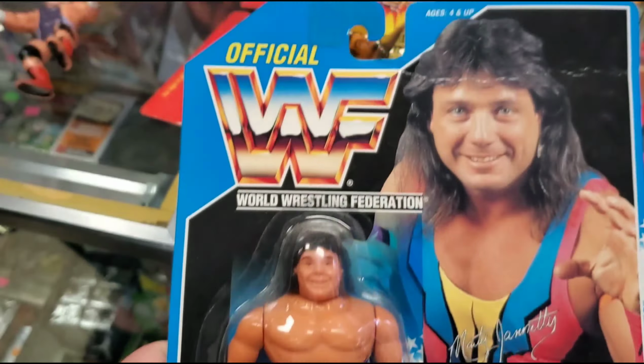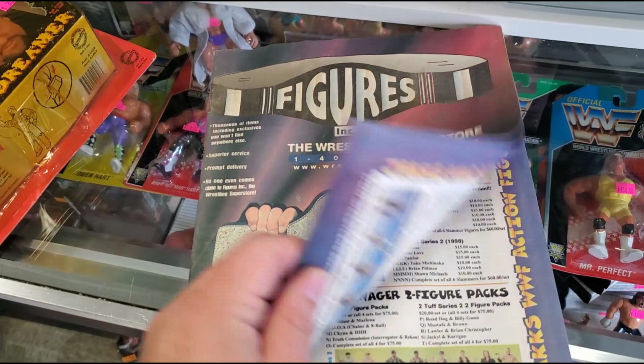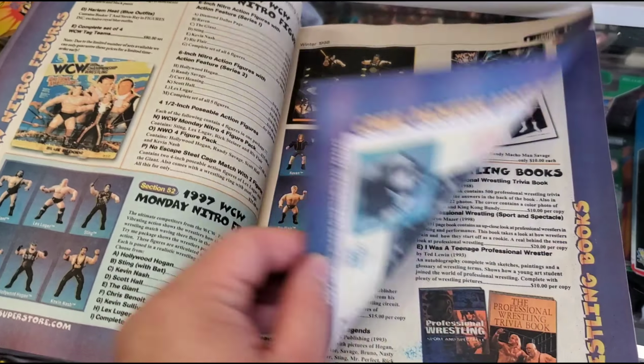Some of these figures, they haven't even had a chance to price yet because they literally just bought this collection. But look at these awesome on-card Hasbros. And check it out, the Wrestling Figures book from back in the 90s. Love it. But that's going to wrap it up for our trip here at the Geek Toy Hut.